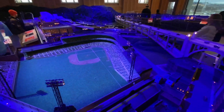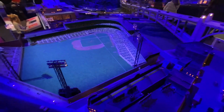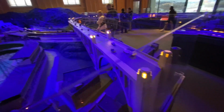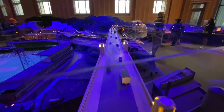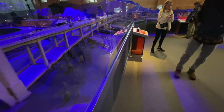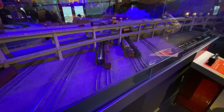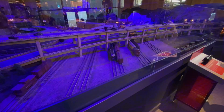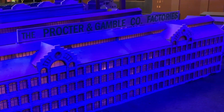Crosley Field. Western Hills Viaduct, with the lights on and the cars. This is just below the Sigma Chi house. This train yard here. The prison. Just the way they built it, it's a big factory.